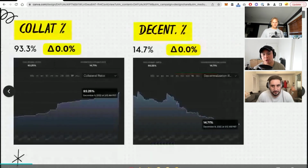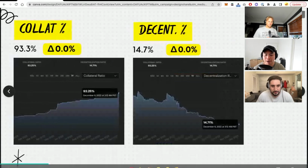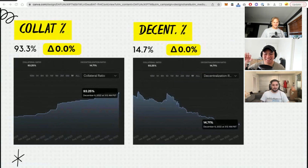Moving on, we look at the collateralization ratio, and just a reminder, this is the percent of Frax's collateral that is FXS, right? So in this case, we're at the unchanged value of 93.3% from last week. So said differently, there's about 17% of FXS, but unchanged. Insert the meme here where it's unchanged and the mouth drops.